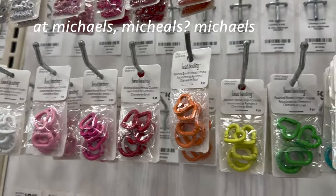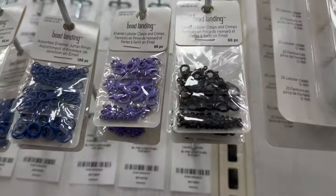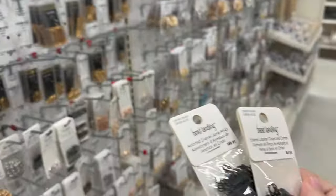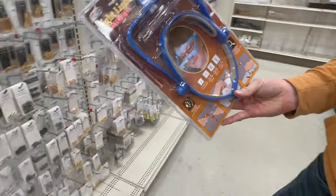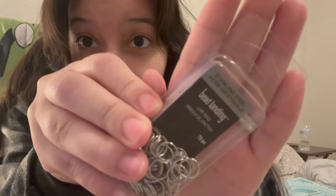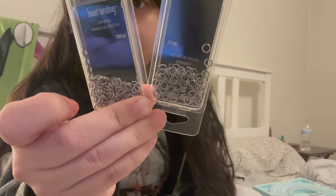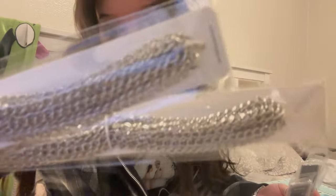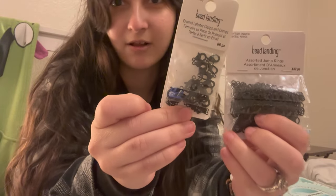More about. These are so cute. Like, what is this? Black. Oh my gosh. Tell me that's not dope. Let's do black. My little emo heart. What is this? I feel like you need this. Oh my gosh. They have stainless steel jump rings at Michael's. 200 of these little ones, and then one of the big ones. I'm really excited about this. I also got some chains, some black jump rings, and black lobster clasps.